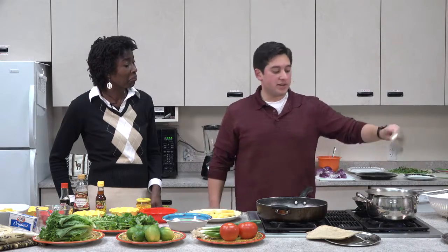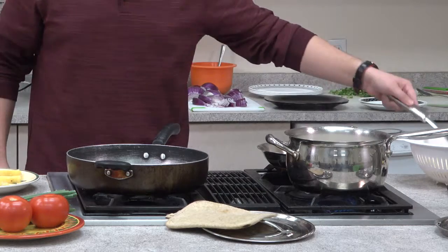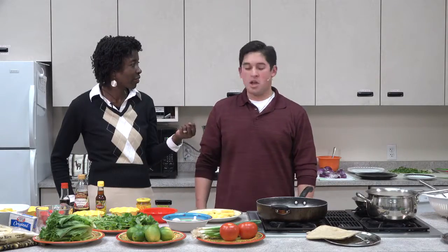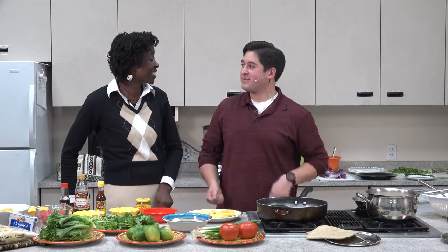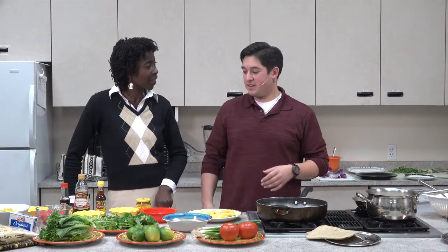So we'll let these cook here, and we'll get started onto our papas a la huancaína. How long would you cook that for? Until they're golden and crispy. All right, that sounds fantastic. While those are cooking, we'll talk about yucca for a little bit in a second.